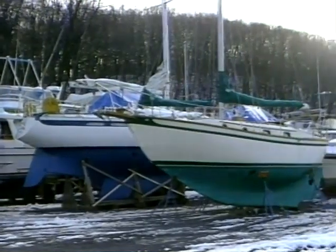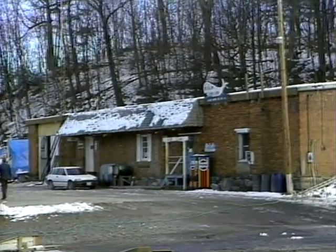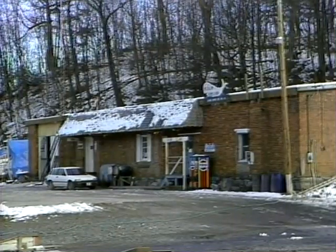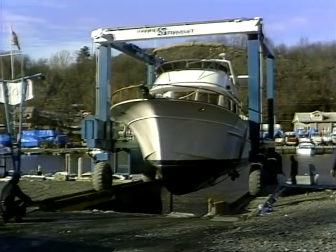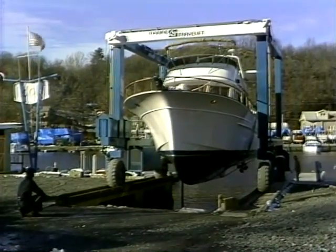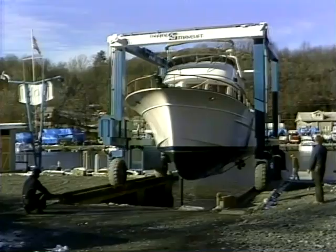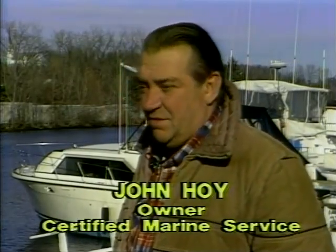With the cold weather upon us already, boat owners have prepared for the winter. John Hoy, owner of Certified Marine Service in Connolly, says if a boat owner hasn't done this, well, now's the time. It's a process which begins with taking the boat out of the water. And John says if this is not done, serious and expensive damage will occur and make for a very eventful spring. Your engine block can crack when it thaws out. You can flood the boat and sink the boat. Costs you a lot of money, especially if you completely crack a boat, the engine.